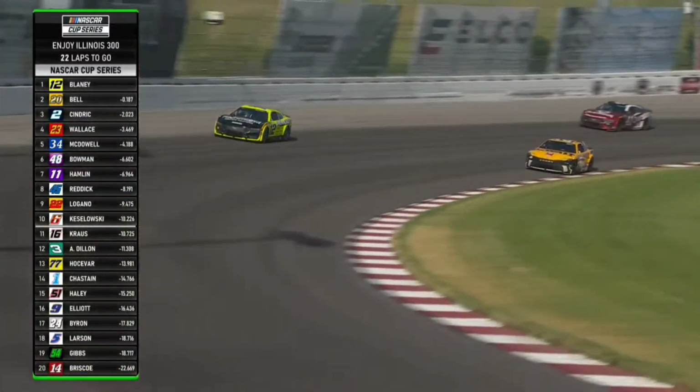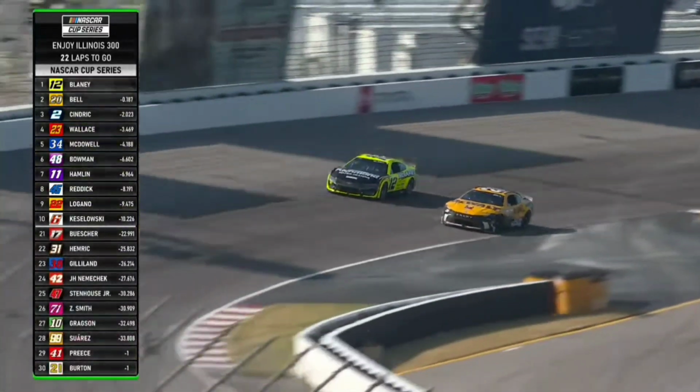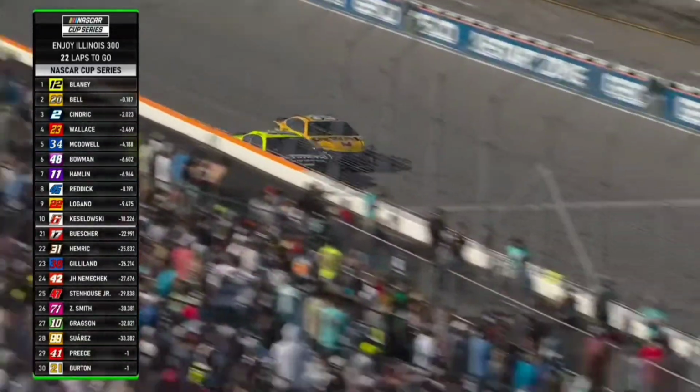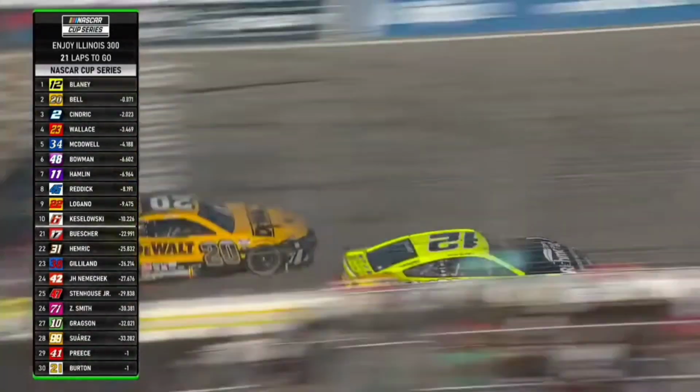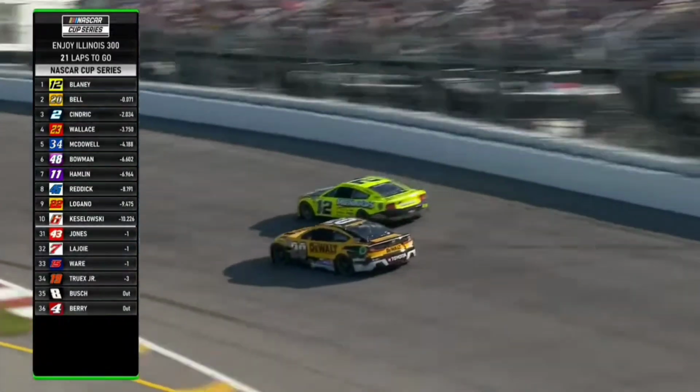And again, Christopher Bell hugs the inside lane. Austin Cindric is the third place driver. However, he is 2 seconds behind this two-car battle for the top spot. 21 laps to go. Here's Christopher Bell with maybe his best run yet. The two-man dance for the lead into turn number 1.